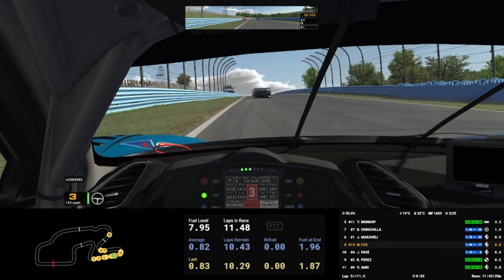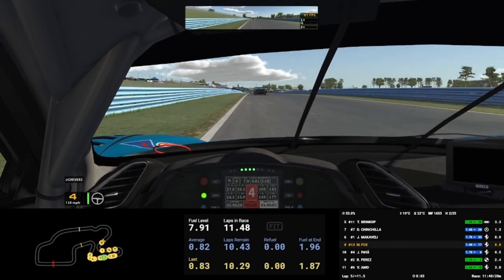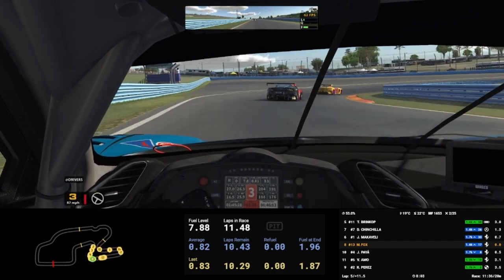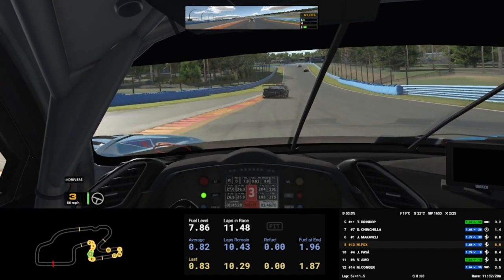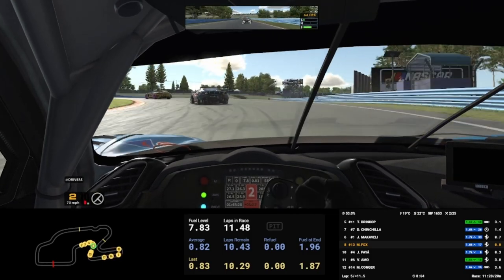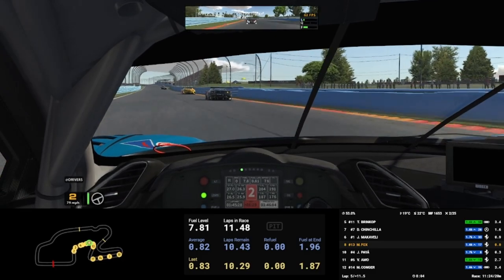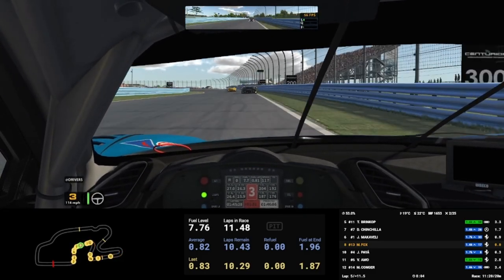Not long. Oh, he's donked Perez. Oh, unlucky. He tried to put his foot down a bit too early there and just tracked out too far. That's a shame. That was unlucky. But that's not really a long enough bit of tarmac for you to get a good run to overtake on, so unlucky there. Who got behind us now? Paya, another Ferrari. We've got four Ferraris in a row.